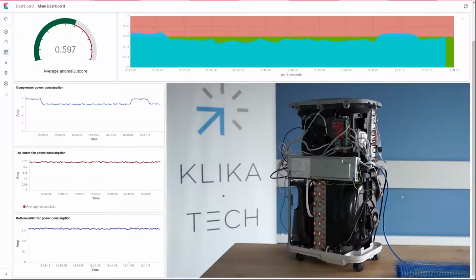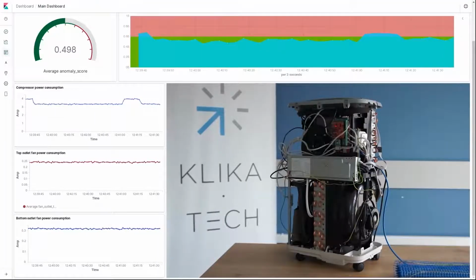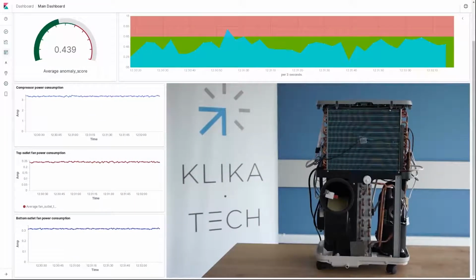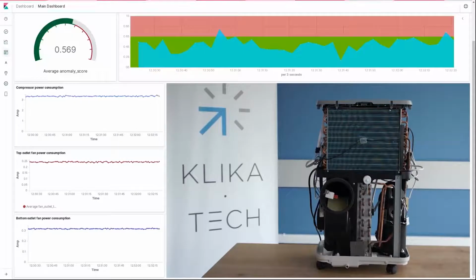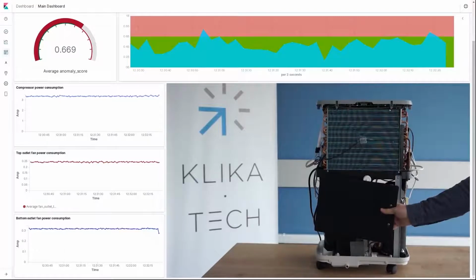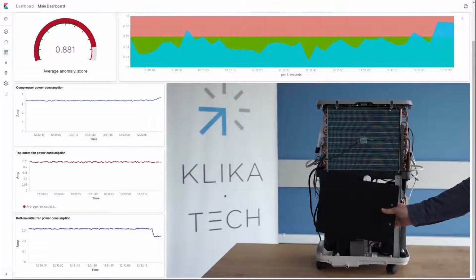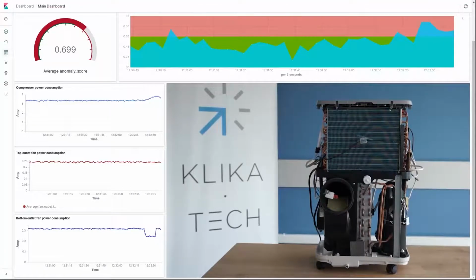Then in a second, we'll move to the fan anomaly behavior video. It is similar to the one that we showed with the current consumption. As you can see, the HVACR operates as expected. And now we will emulate the situation when the fan is dusty. We cover the fan with an obstacle, and the same Random Cut Forest algorithm identifies that there is an anomaly, and it is visualized on the upper graphs.